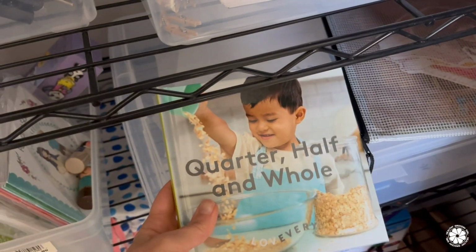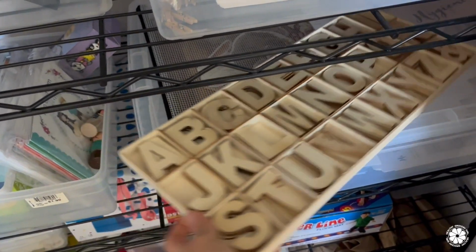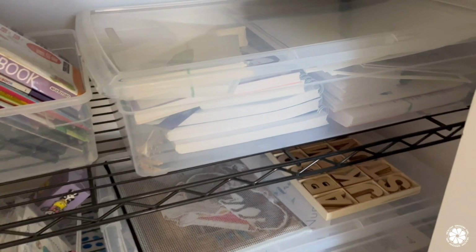I have this little tote, and when I cut out the items for our storyboards, I put them in here. It looks like I have a random book in here. Great little book from LOVEVERY. And then I also have these letters. I love using these letters with our homeschool. So we'll link those below for you. And then the next row here.